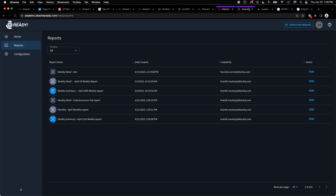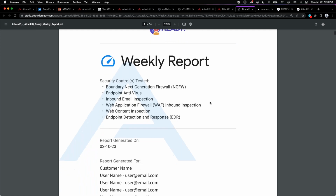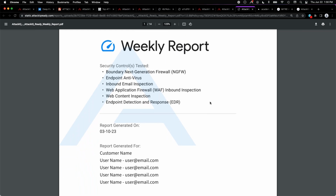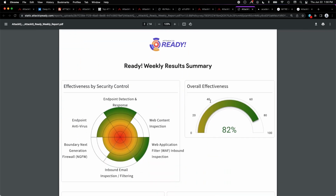And so an example of that is this weekly report. So you'll see here security controls tested. So we'll give you either a weekly or a monthly report. There's also an option for a cyber insurance report. The idea behind Ready is the reports. This is the detailed data that you need without a heavy lift on your part to see where you stand with your security controls.